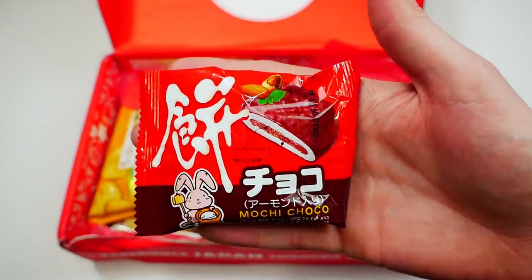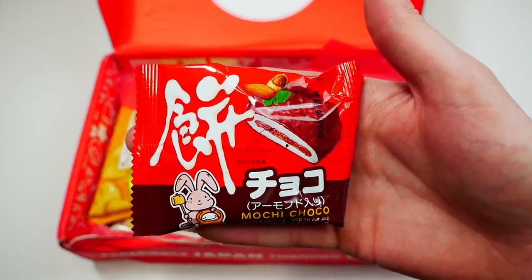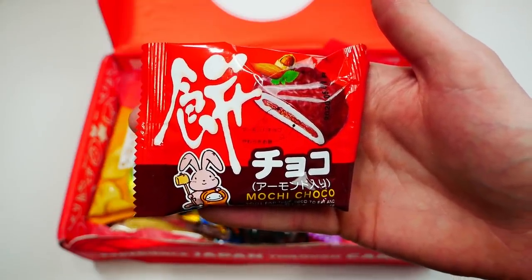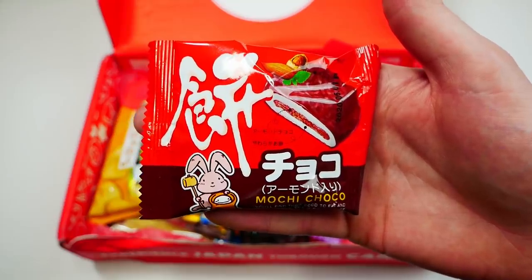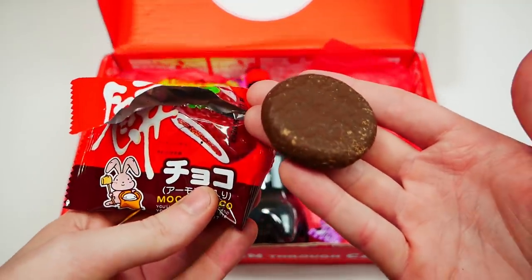So next we have this interesting piece. This is Almond Mochi Choco. Delight your taste buds with chocolate and mochi goodness with this treat. The rice cake mochi flavored with the taste of strawberry and almond. Let's just, if it looks like the picture, I'm gonna love it.